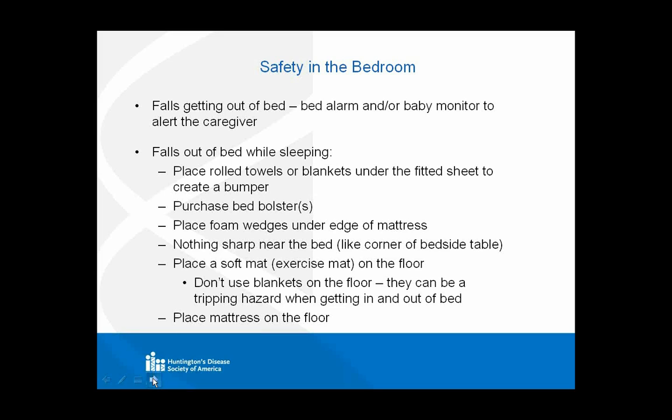Now we're moving out of the bathroom and into the bedroom. Falls in the bedroom often occur while getting in and out of bed, during sleeping, or while dressing. To minimize the chance of someone with Huntington's disease falling while trying to get out of bed alone, use a bed alarm and/or a baby monitor to alert you, the caregiver. You can get a bed alarm, which can be used as a chair alarm also, from many medical websites.